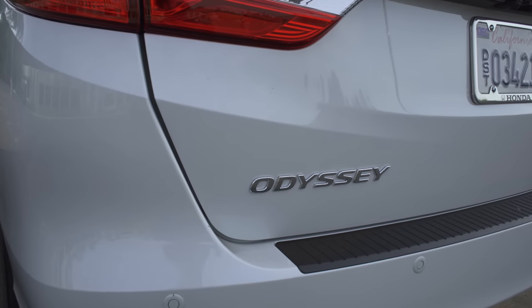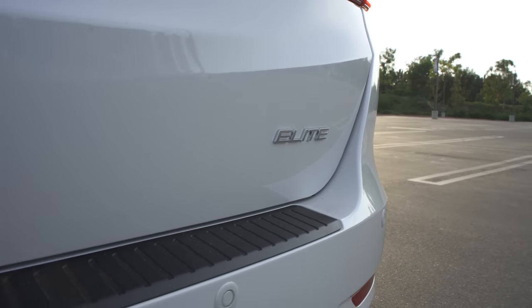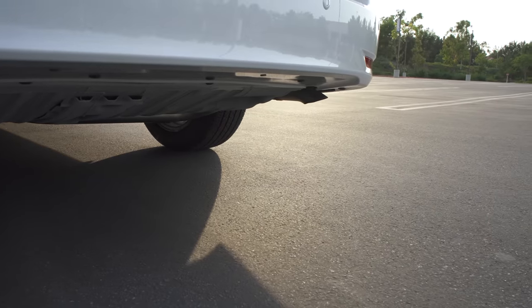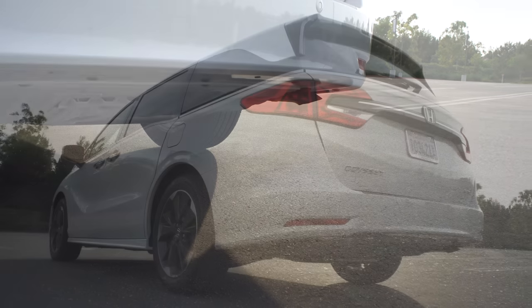On the Odyssey badge right there, and then your Elite badge located over here to the right side. Now, as we look under, you guys can see you've got your one exhaust outlet over there. So let's go ahead and see what this V6 sounds like.